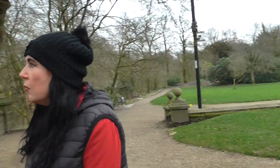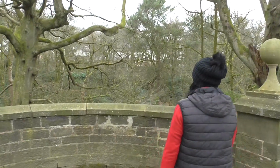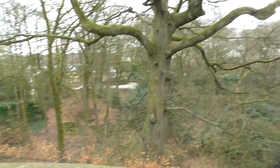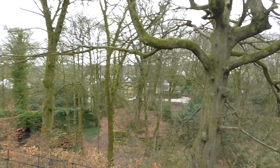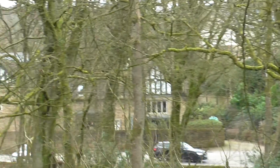Right, we'll go over and film the woods a little bit, show people the woods. Got Courtney House over there. Just film the Courtney House. If you zoom in, make sure you zoom it back out again.